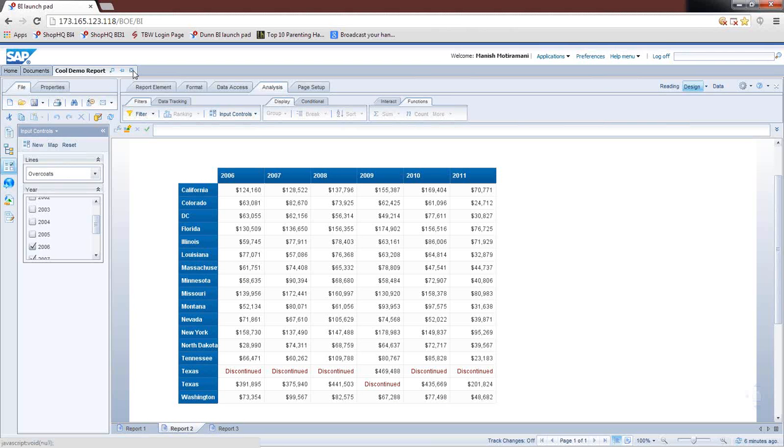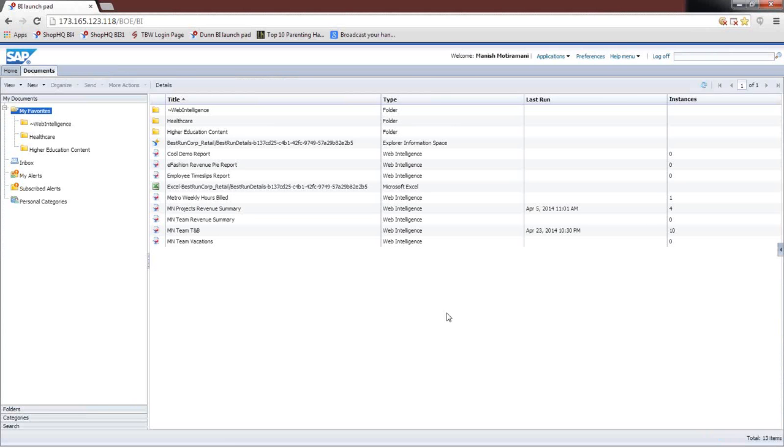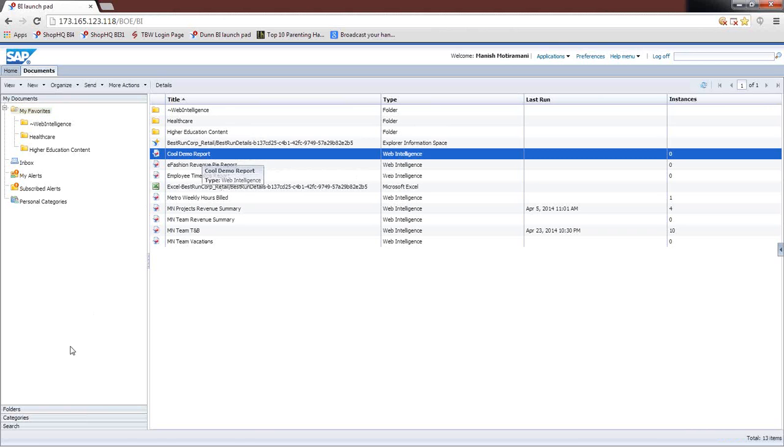Coming back to my platform, once I have the report, I'm done with the report, I can go ahead, close out of the report, and this is the BI platform. This is what I will call the mothership of everything that you do BI within your entire organization. So this is where all your reports would be saved. That's the one that I saved just now.